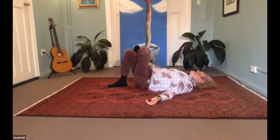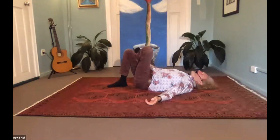And just feel the foot on this side. And move your heel. Move it forward and back. Feel that movement through your pelvis, through the leg.